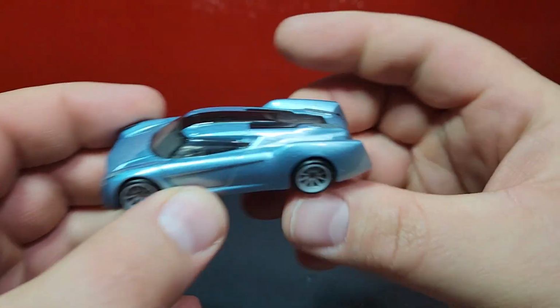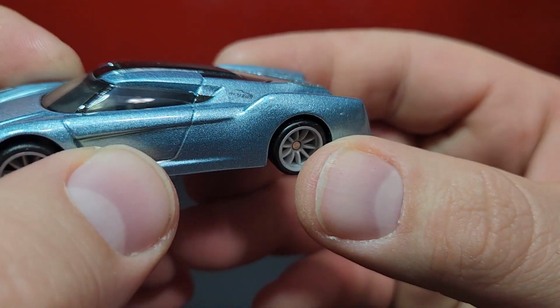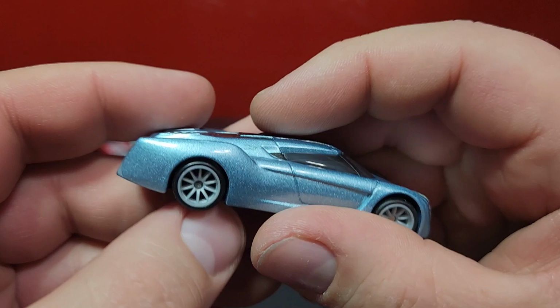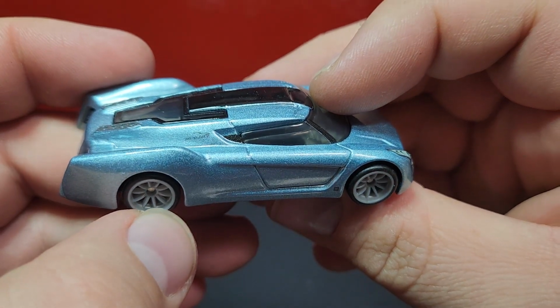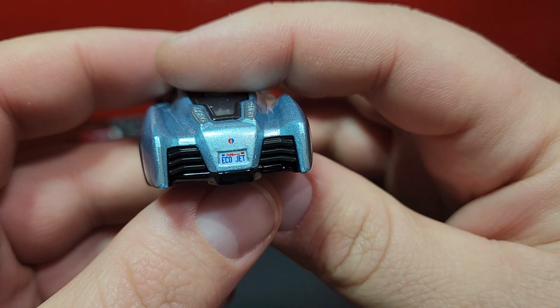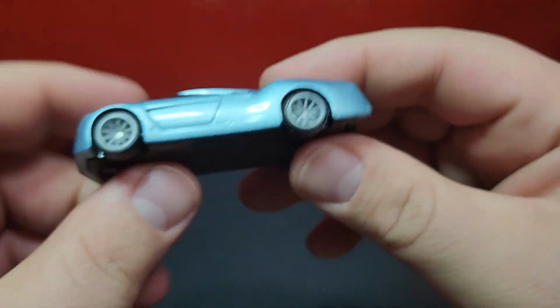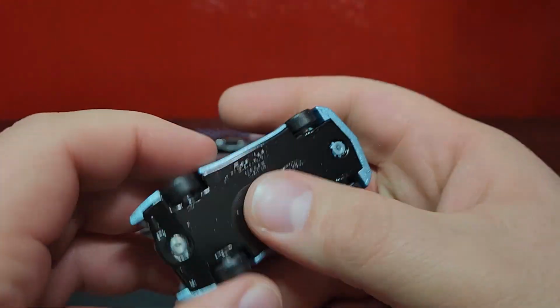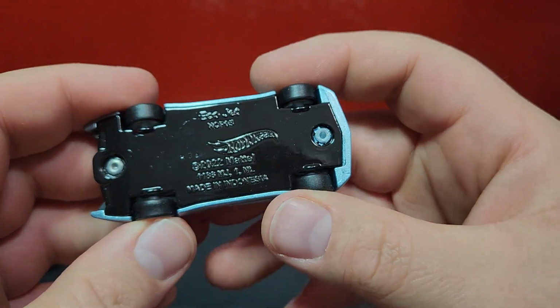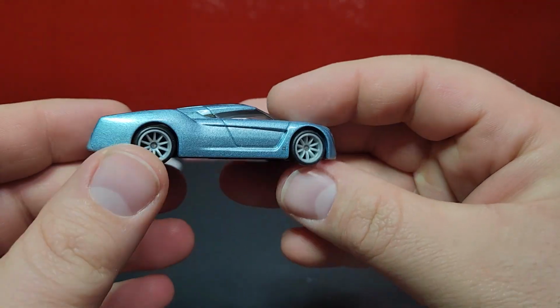As a model, you can see there's a symbol right there printed. I believe that is probably Jay Leno or something like that. Maybe the EcoJet logo. Looks like the EcoJet logo. Of course, there is the plate on there. It says EcoJet. Looks pretty decent. I'm assuming this is some kind of eco car, obviously, hybrid or hydrogen or electric or something. I don't know. But this is a cool casting.